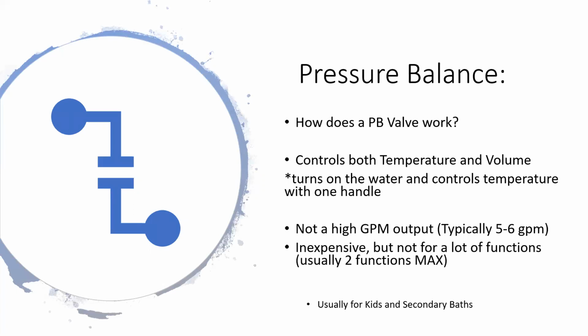So first off, we'll get into the pressure balance valve. So how does a pressure balance valve work? Just to break it down to the base valve, how does this thing work? So I don't know if you've ever been in a house, this is kind of going away now, but there are still a few out there that if somebody flushes a toilet in that house, you're getting scalding hot water coming out of the shower for a few minutes.